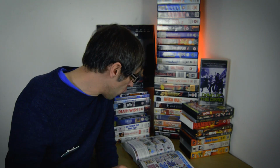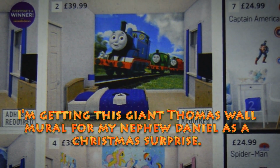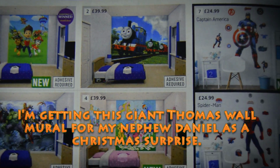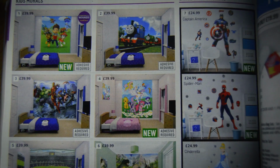But one great thing about this Argos catalogue, and every Argos catalogue pretty much, is they've just got such random stuff in there. And this is one amazing thing, a giant Thomas the Tank Engine mural, and a giant Spider-Man sticker, a giant Cinderella sticker, and a giant Captain America sticker.